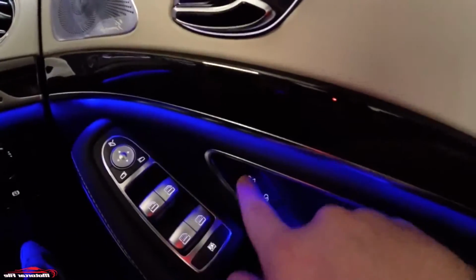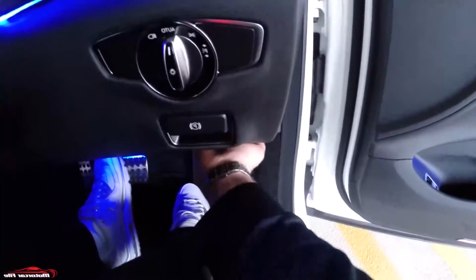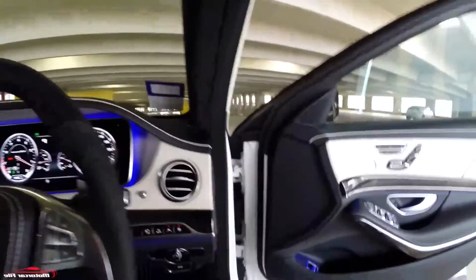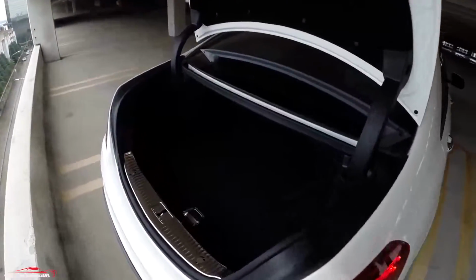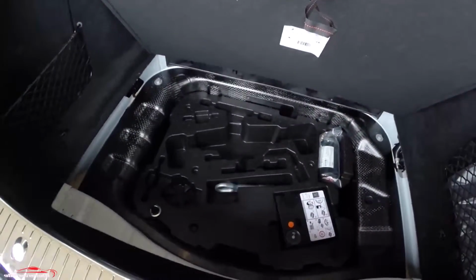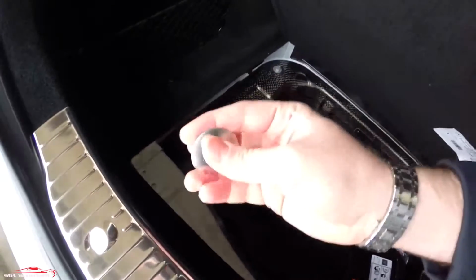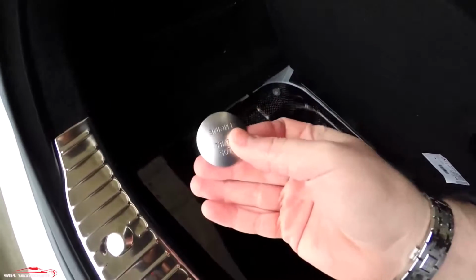We're going to make sure the doors are unlocked to make sure the fuel door opens. The hood opening latch is located down here. Storage in the trunk is deep and plentiful. Let's see what's stored below here. This is an extra start-stop switch, so if you have keyless go, you can use one of these to put in there, and they've given us an extra one of these.